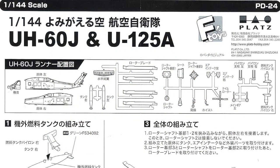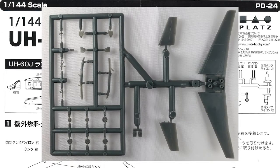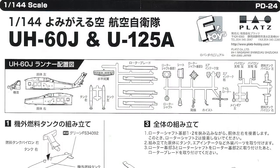The UH-60J is 26 parts plus 14 photo etch parts. The 125A, you're supplied with 44 parts, of which 3 are clear, but there are 13 parts that are not used, and you get a decal sheet that has 2 options for each aircraft.